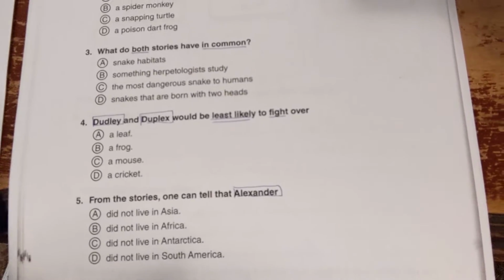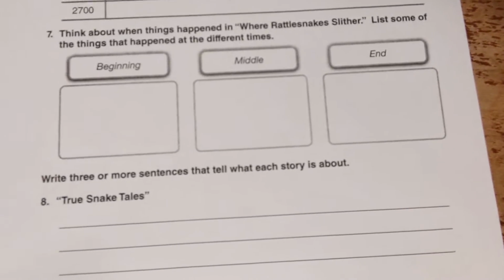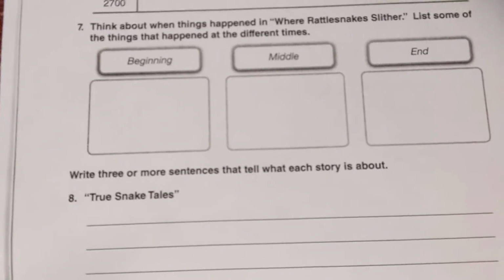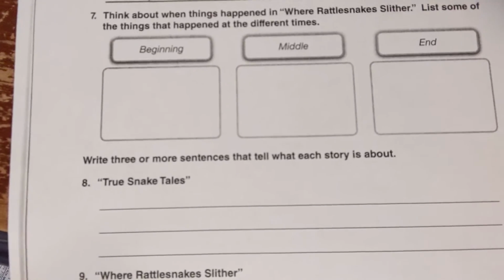You have 5 multiple choice ones. Remember, really read them closely to see what the questions actually say, because there are maybe some confusing words in the questions sometimes. So make sure you read those carefully. And the last page looks like this. You have to figure out how those numbers were important in the passage, and then in the other one, you're kind of telling what was important in the fiction passage, what happened at the beginning, the middle, and then the end of that passage.